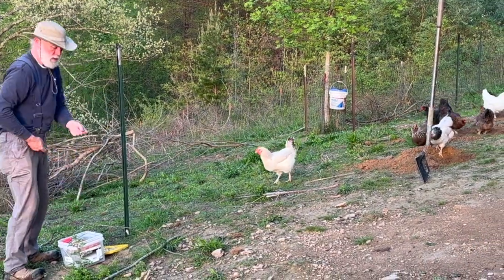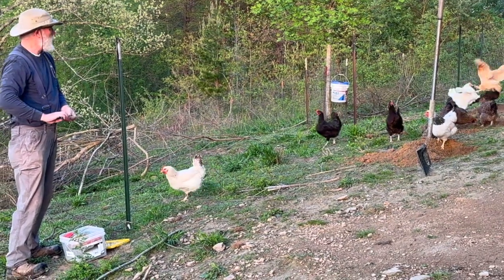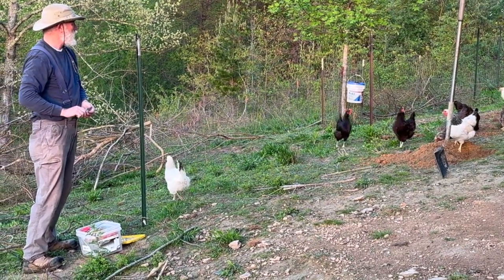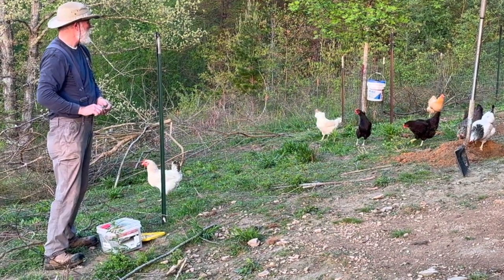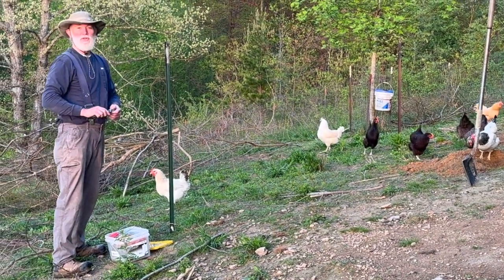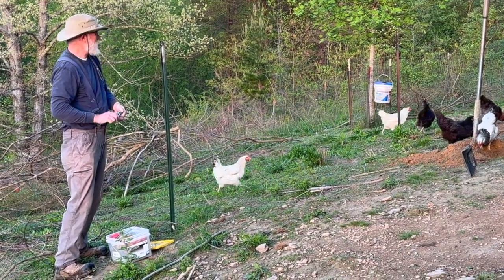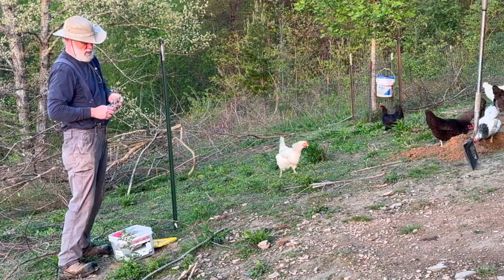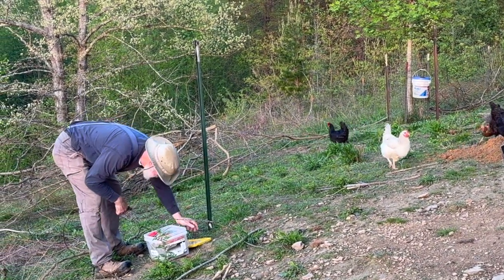I think they're putting all of the dirt back in the hole. Yeah. Wow. It's like watching sumo wrestling with these guys. Chickens. Yeah, well, those are both Orpingtons that we're fighting. Marsha and Buttercup.